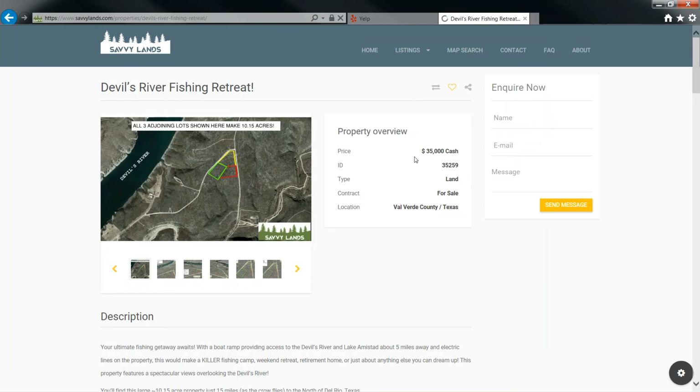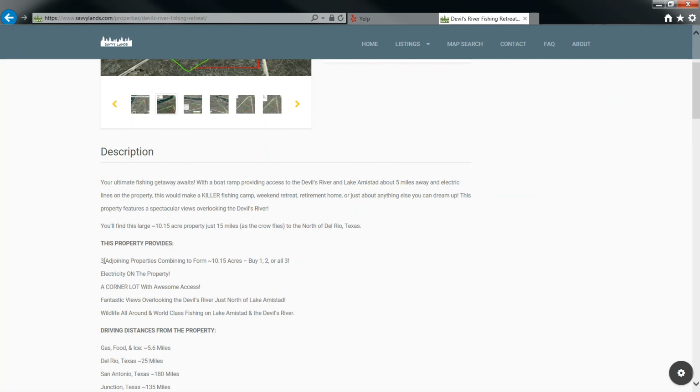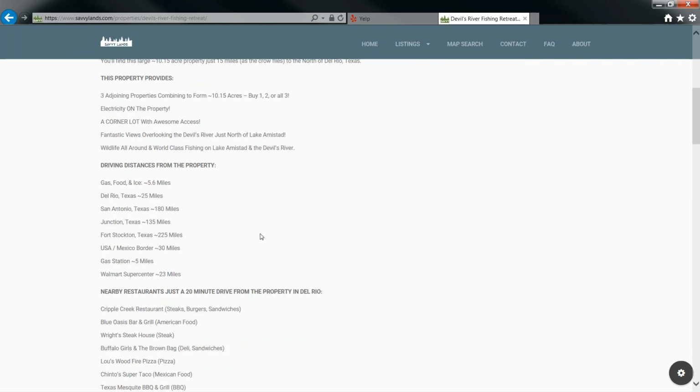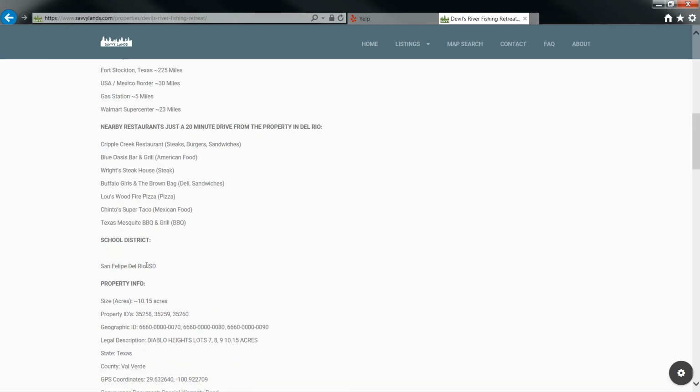So here's all the property info. You've got, like I said, 3 adjoining lots. You can buy 1, 2, or all 3 if they're still available. Electricity runs down the property. One of them's a corner lot. Distances for all your items. Walmart's only 23 miles away. Gas station about 5 miles just south of the property I just showed you. I'll list a couple of the restaurants. The school district that this property feeds into is San Felipe Del Rio ISD.